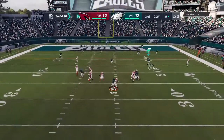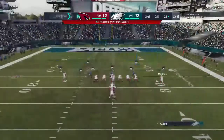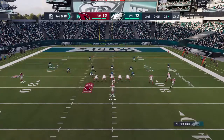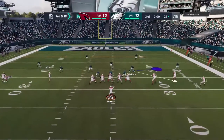Throwing on 2nd down. Murray under pressure, and he'll go down. Back at the 26-yard line. And that last sack puts Murray and the Cards in a tough spot. 3rd and long. Third down. Third and long.